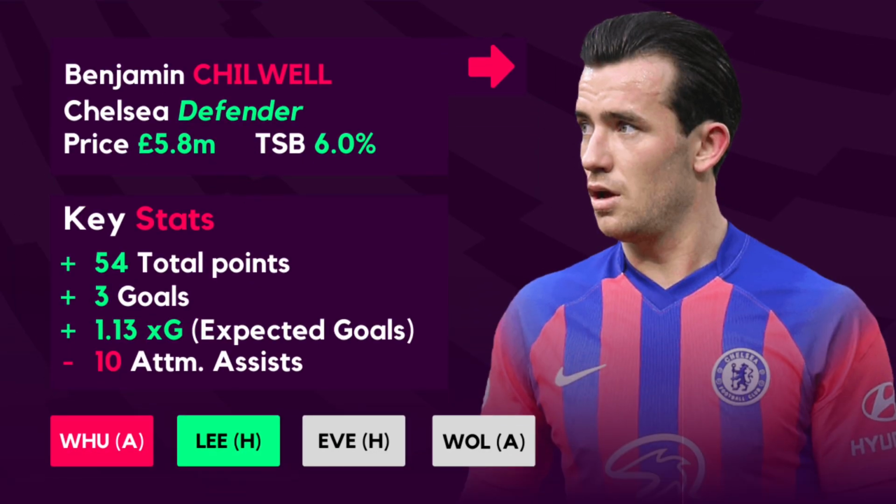Ben Chilwell commences the sell options this game week, as he does have that long-term injury, where he is due back around January 15. The Chelsea fullback is coming in at £5.8 million currently, and his ownership has already dropped to 6%, so there definitely is potential there for a price reduction as well. He obviously has been very impressive so far this year with 54 FPL points, getting himself 3 goals with a 1.13 xG, but has attempted just the 10 assists.